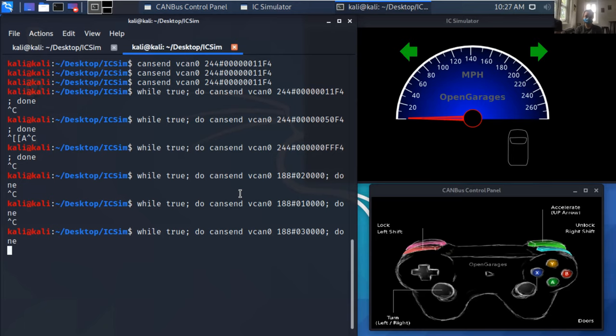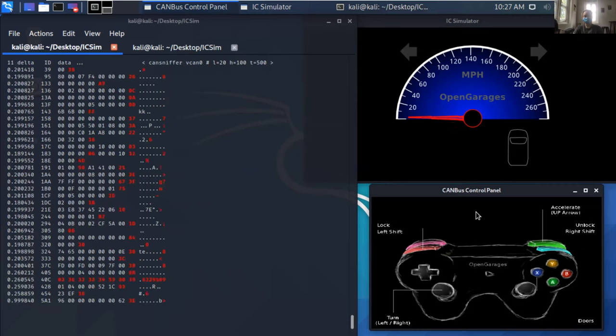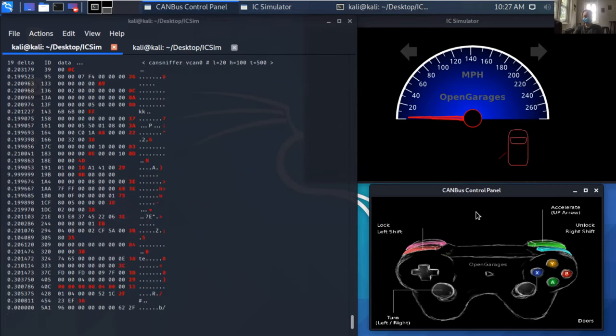Okay, so next we want to open up all the car doors. Previously, we already noted that it was... Let's try to open up the doors. So it is 19B that is responsible for the opening and closing of car doors. So there are actually four car doors. So that's controlled by the A, X, B, and Y.